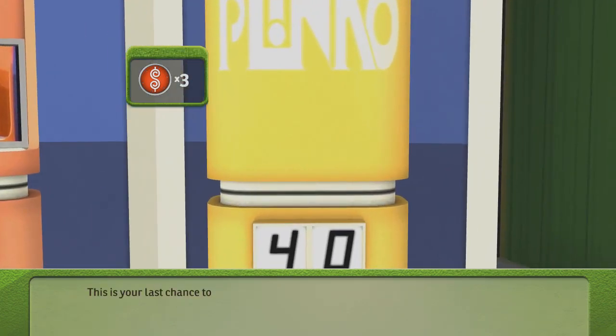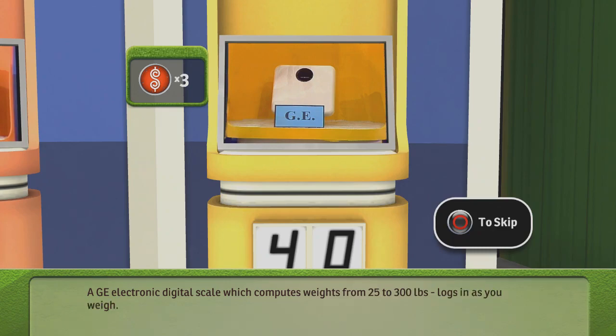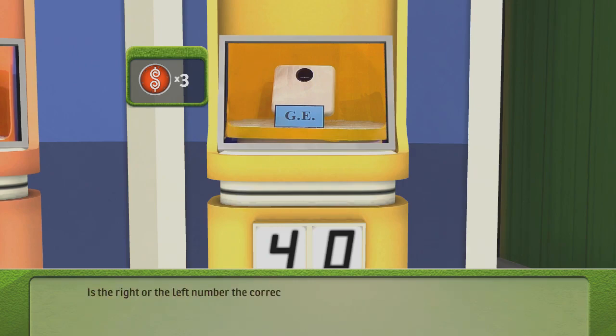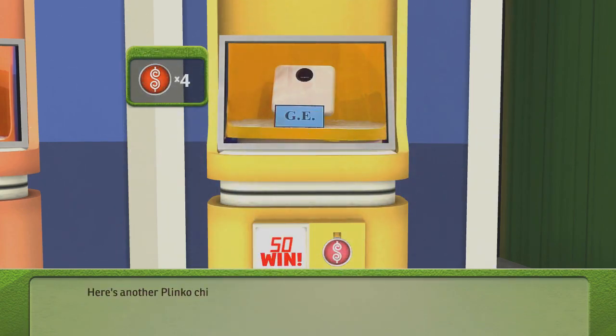This is your last chance to earn a Plinko chip. The GE Electronic Digital Scale, which computes weights from 25 to 300 pounds, logs in as you weigh. Step on the scale and it instantly turns on. Is the right or the left number the correct number in the price? You're right! Here's another Plinko chip.